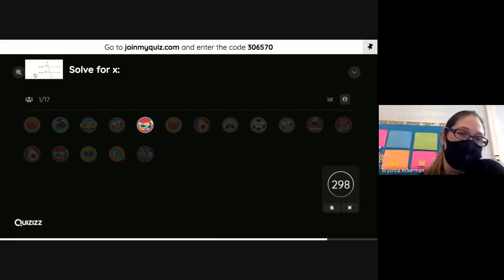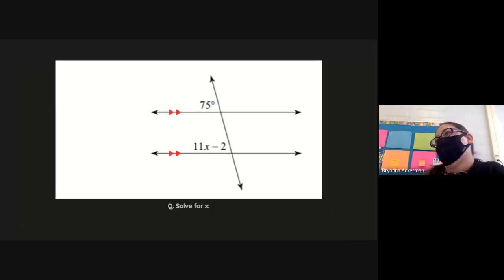All right, solve for x. So again, what's the relationship? They don't want the angle, they want what x is. Are they equal to each other or are they supplementary?